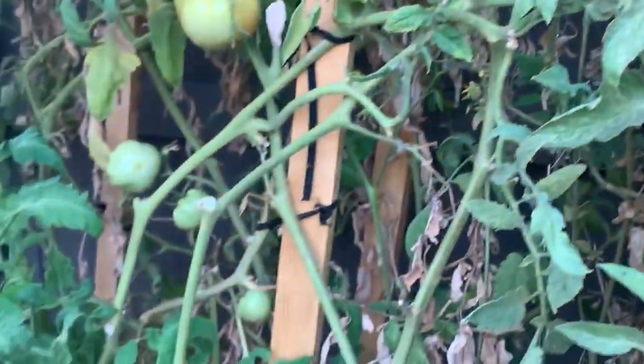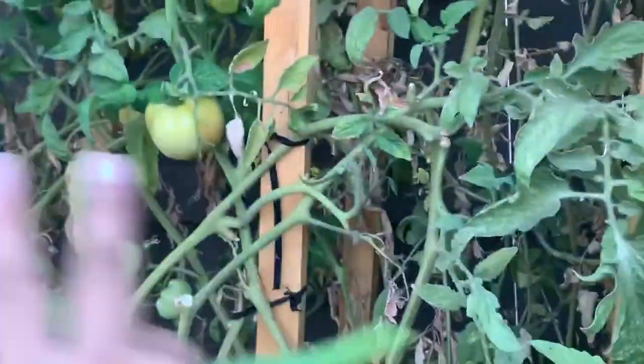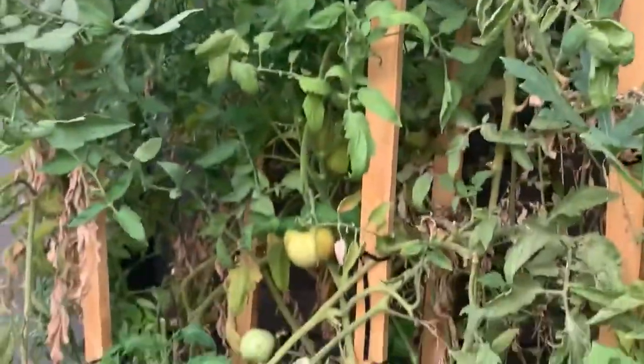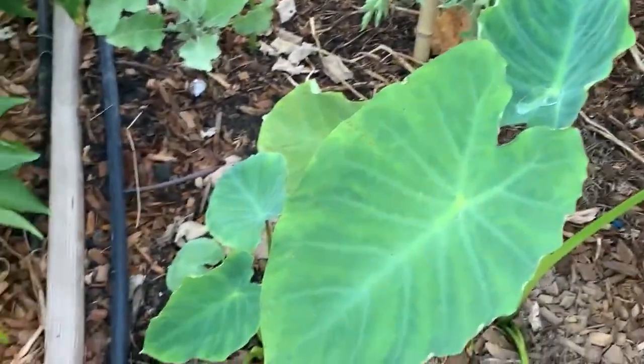Over here we have our tomatoes. These are our indeterminate tomatoes. These are the ones that have been keeping our tummies full during the past few months, and they still are going strong, but I have done some trimming at the bottom, and this used to be full of tomatoes, but we've plucked them, and most likely it's all in our tummies by now.